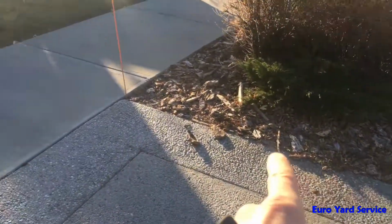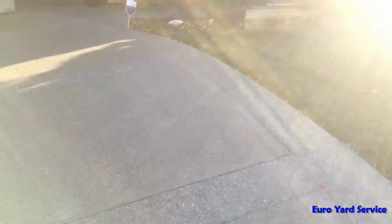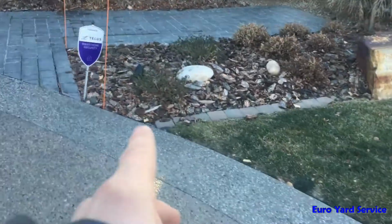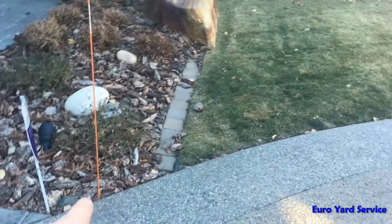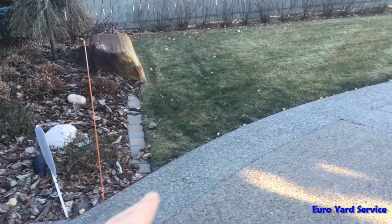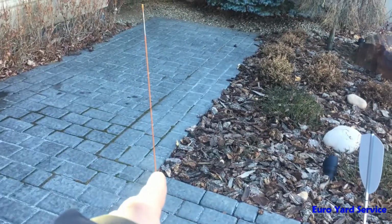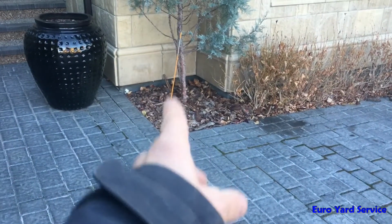So we have those markers here, there, and then again we have one here marking that mulch bed there that goes in a straight line with this driveway, and then again marking this mulch bed here that goes in a straight line or like in curvature there, and then also those corners of the mulch bed here and there.